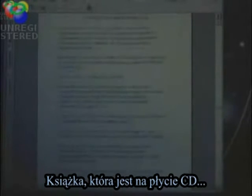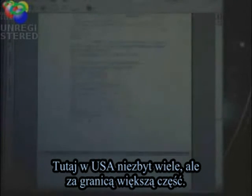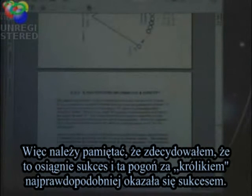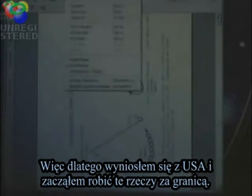What you're seeing here is part of a book that I did. The book is on a CD-ROM, and I used to sell copies of it, and I sold over 40,000 copies of it worldwide. And here in the United States, not too many bought it, but overseas there was quite a following. And so with that in mind, I decided if I was going to be successful, I should be chasing my rabbits where I was most likely to be successful. And that's why I moved out of the United States and started doing things overseas.